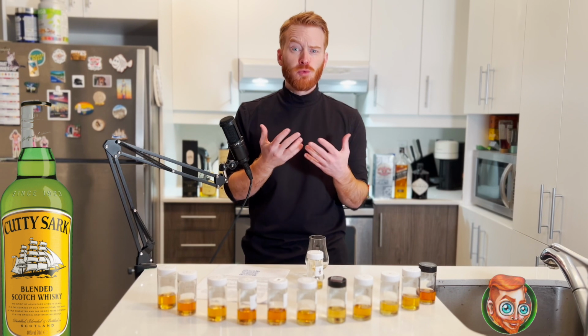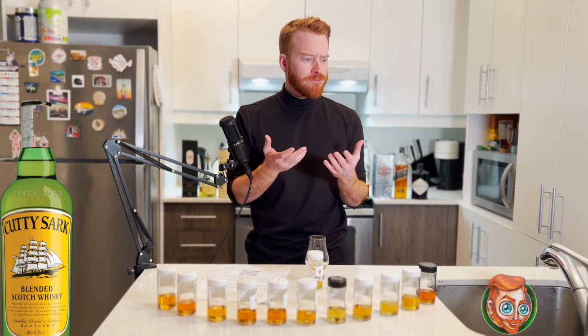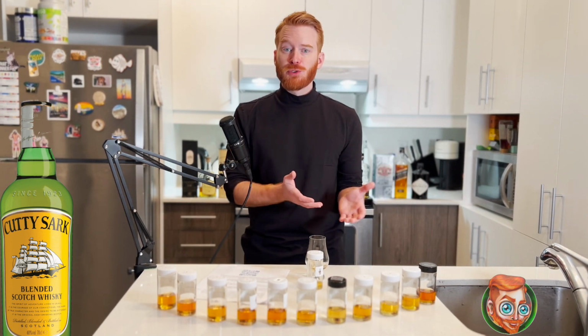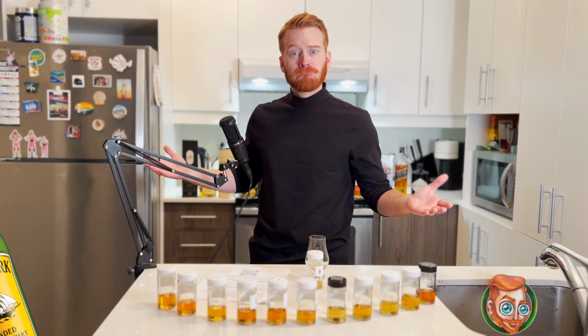First thing I'm getting is sweet, like dried fruits. Maybe some lemon or orange. Really nice, though. I could definitely see myself blending this with some sort of beverage and enjoying that with some ice. I would recommend it.